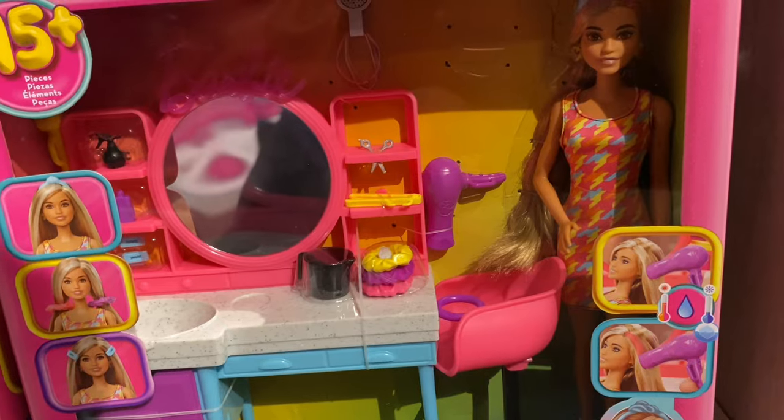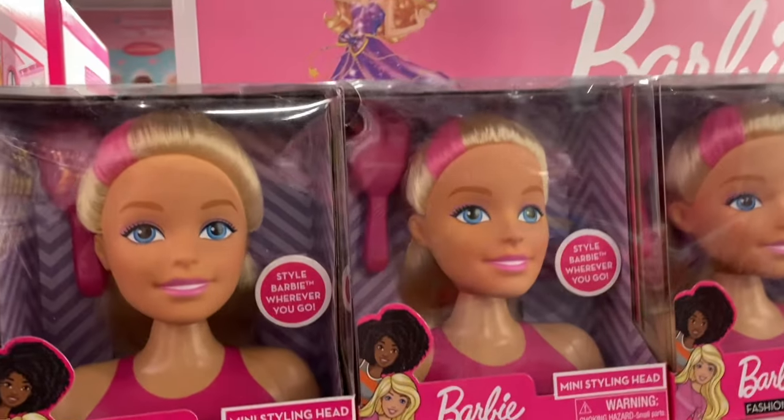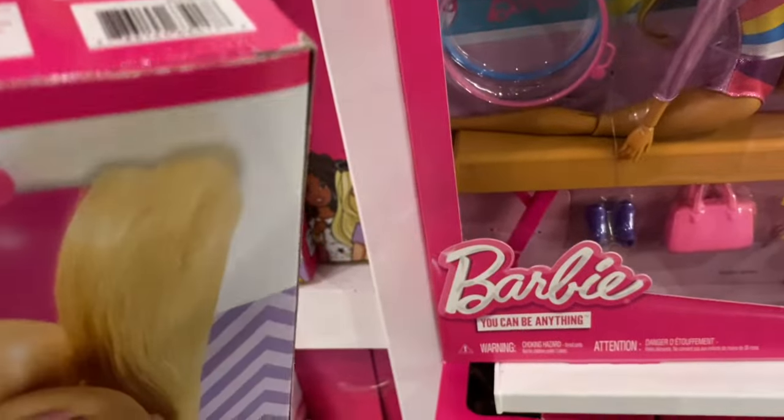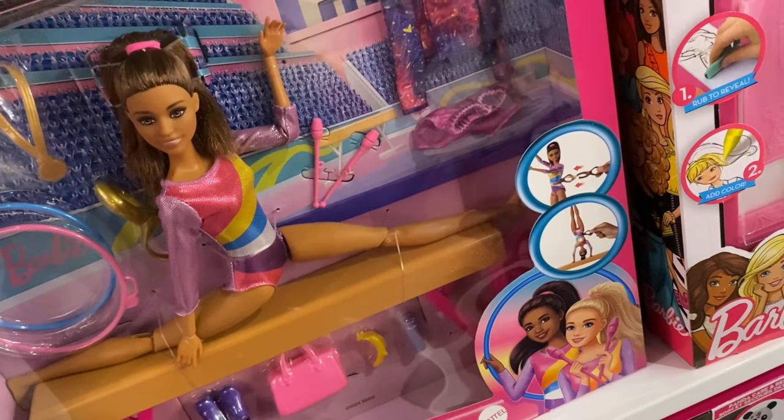She enjoyed it, and I enjoyed doing it with her, opening it with her and using the water experiment for color change. Pretty cool. You have this hairstyling Barbie, so you can make braids or ponytails for her and everything.